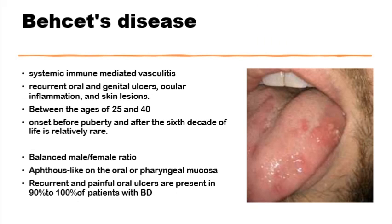Behcet's disease is a systemic immune-mediated vasculitis characterized by recurrent oral and genital ulcers, ocular inflammation, and skin lesions. It affects mostly the age between 25 and 40 years. It's rare to affect subjects before puberty or after their sixth decade of life. It affects males and females equally. It forms aphthous-like ulcers, more similar to the major type of aphthous stomatitis, affecting the oral cavity and the pharynx. The recurrent and painful oral ulcers are present in more than 90% of the subjects presenting with Behcet's disease.